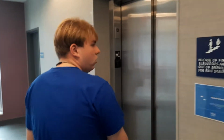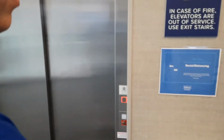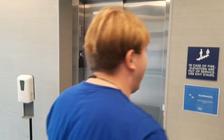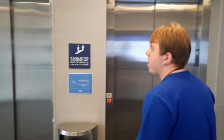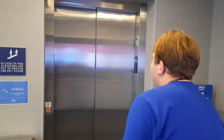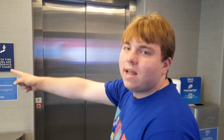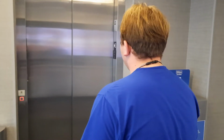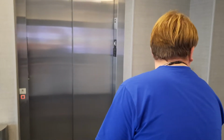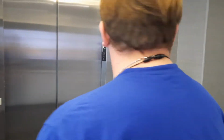These are Schindler. And there's two on the bank. I think it'll probably be this one right here, since that one just went up. This is the one with the rear door. That one doesn't have the rear door. This is a cool elevator.